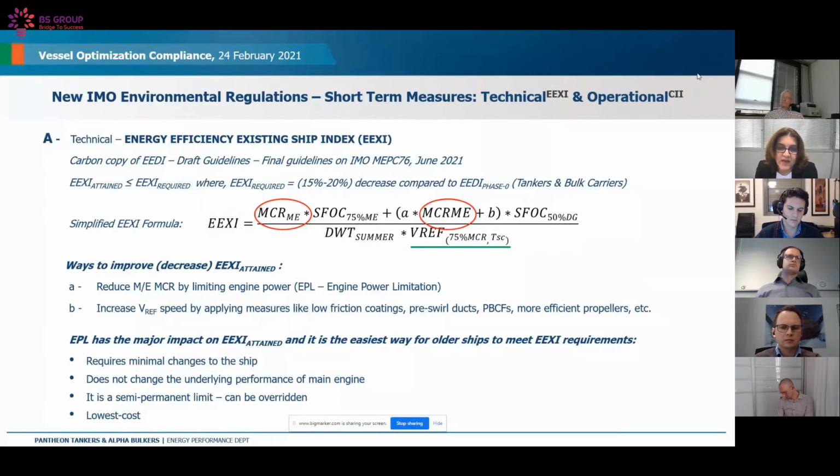The major impact on the EEXI is given by the engine power limitation, the reduction of the maximum power of the main engine. And this is the easiest way for older vessels to meet the EEXI requirements. It is a solution that requires minimal changes from the vessel and does not change the performance of the main engine. You limit the maximum power delivered from the engine. It is a semi-permanent limit, which means that it can be overridden. And it has the lowest cost, which, I believe, for the owners is the most important aspect.